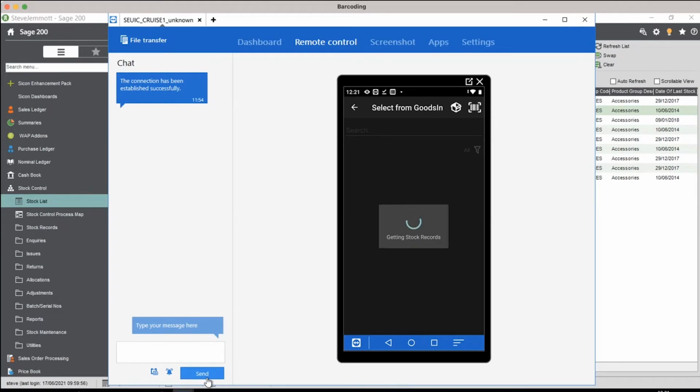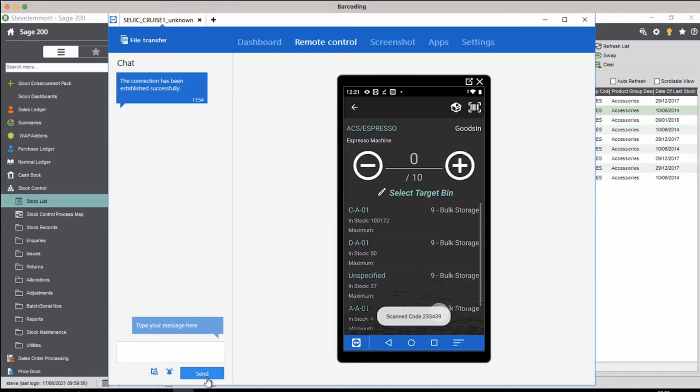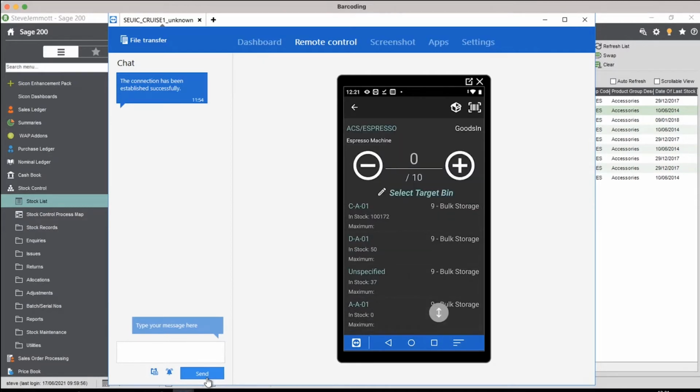So if I go into put away stock, I've got a list of all of those stock items in that put away bin. And if I scan my espresso machine, it will show us the bin locations where we've stored that stock before. Now, one question that often comes up is, I don't want to put the stock in those. I want to put it over here. Can I? Well, so long as that bin exists in Sage, absolutely.